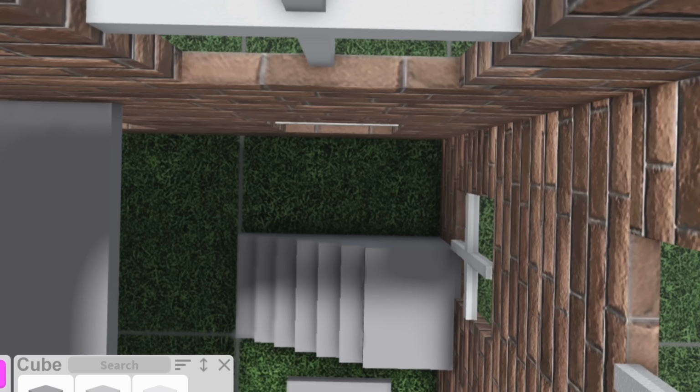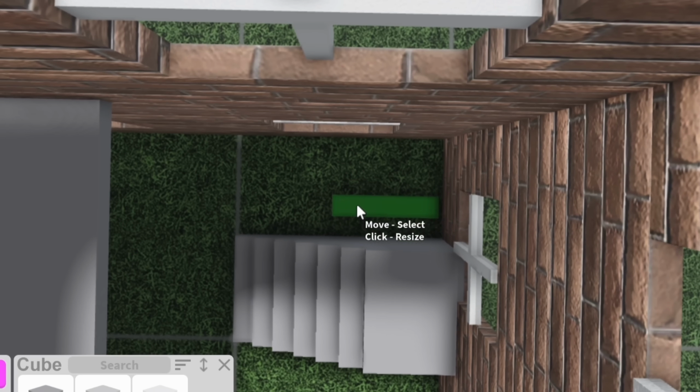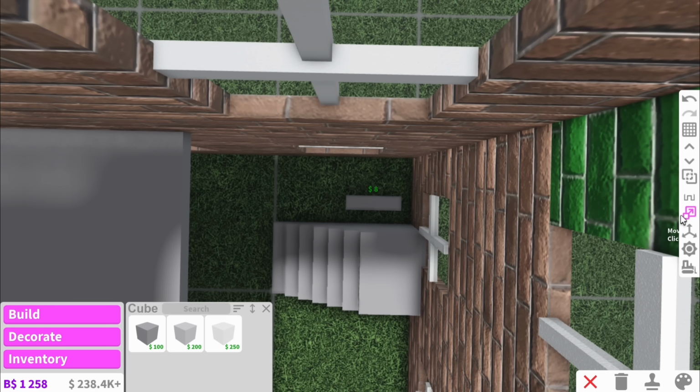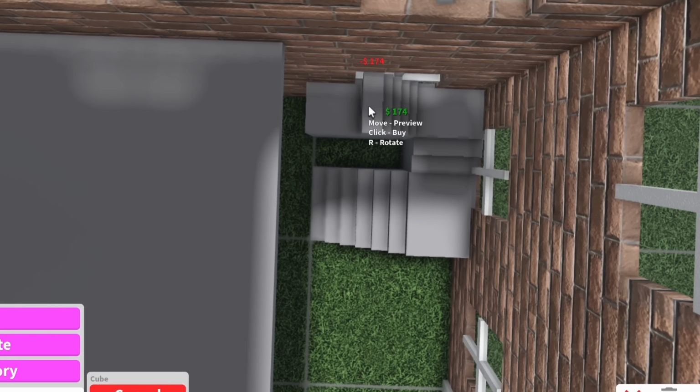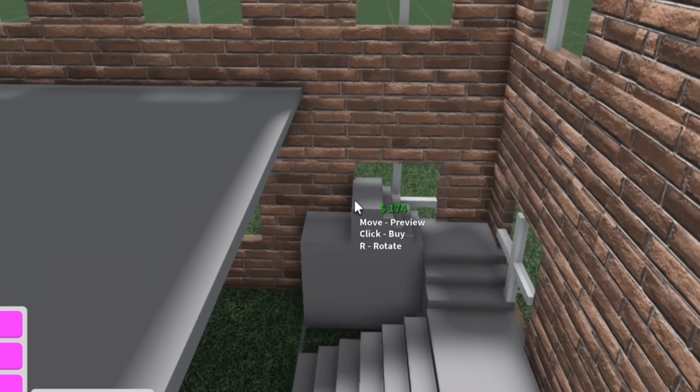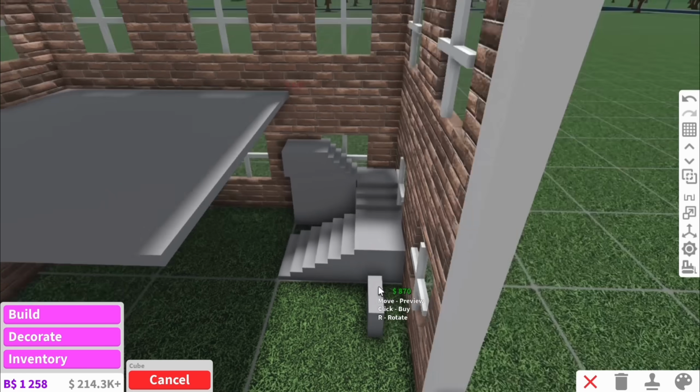This is like the most tedious building video I've ever done because I don't normally do challenges like this. I'm normally just building like a farmhouse or something easy. But I do like that I'm challenging myself today because it's really fun to build something new. Somehow these stairs are getting smaller and smaller as you go up.